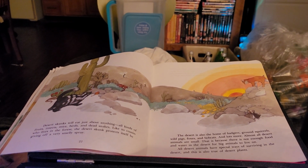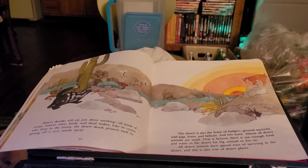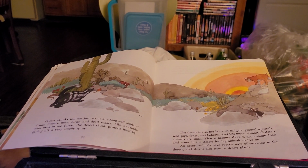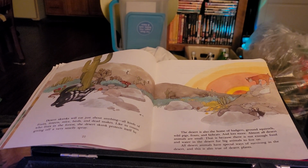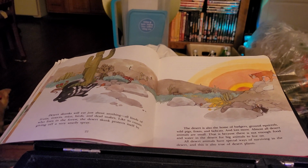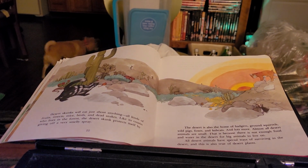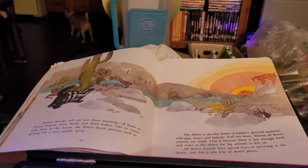The desert is also the home of badgers, ground squirrels, wild pigs, foxes, and bobcats, and lots more. Almost all desert animals are small. That is because there is not enough food and water in the desert for big animals to live on. All desert animals have special ways of surviving in the desert, and this is also true of desert plants.